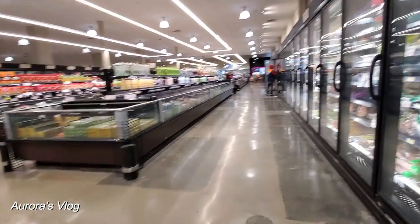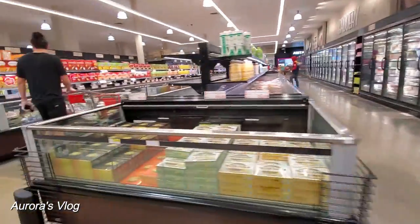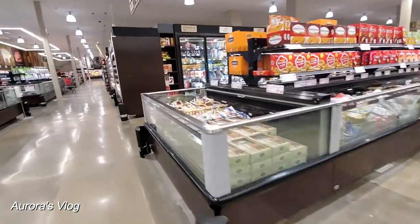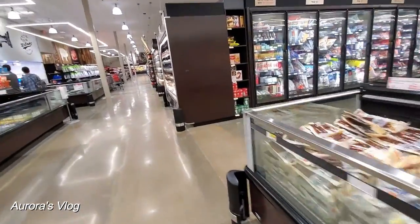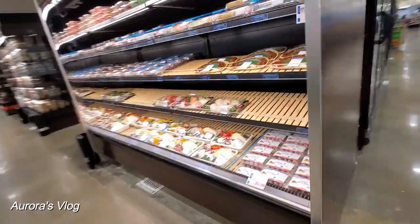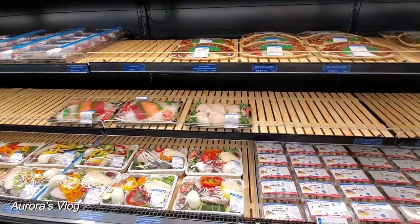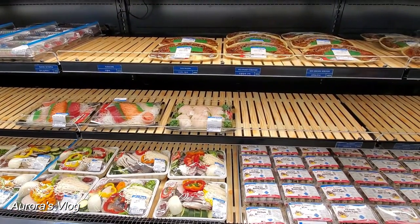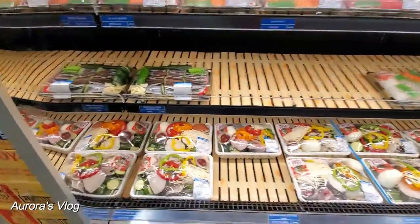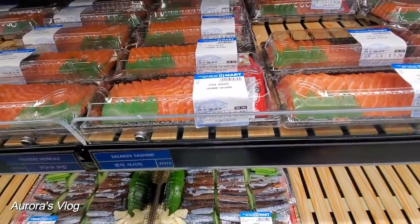Alright. We have some frozen vegetables here. Salted pork. Let's check out some stuff in this aisle. That's frozen seafood. Ooh, salmon. And sashimi. These are delicious. Mackerel, salmon sashimi.